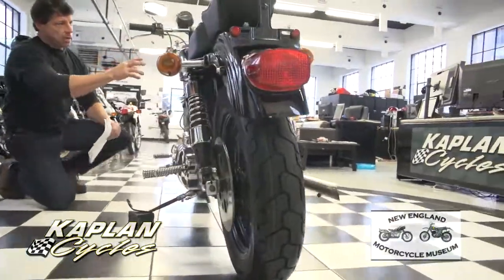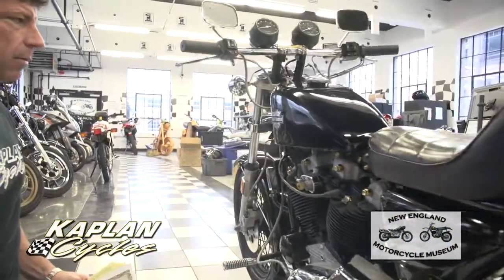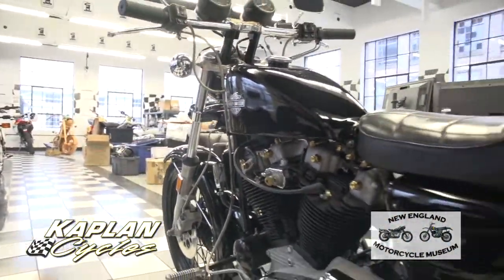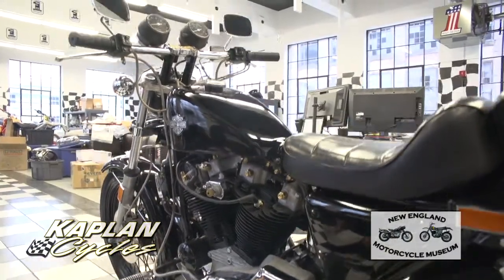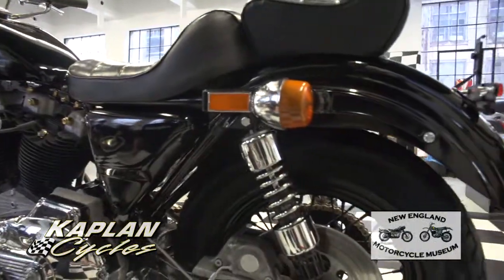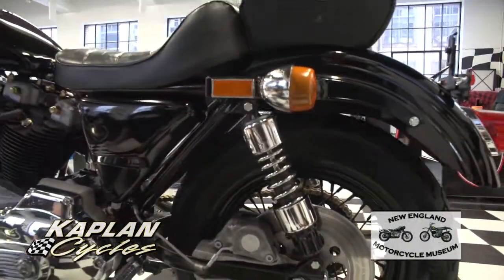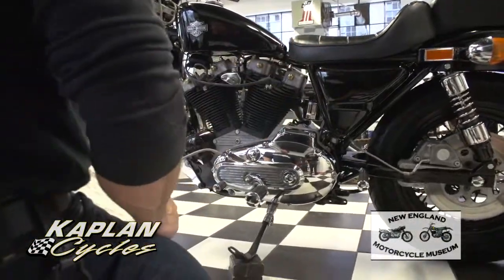The gas tank was cleaned, sanded down, primed and painted with the new Harley Davidson badges, classic Harley Davidson badges like the ones that came on the XLCR installed. Side covers were painted, rear fender was painted, fender struts were painted, new reflectors were installed on the front and rear as OEM original.